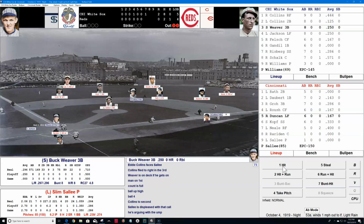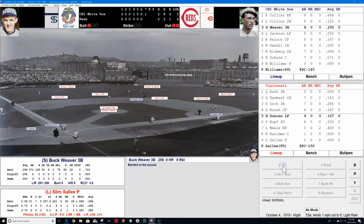Buck Weaver, the batter, 0 for 3. Runners at first and second, 2 outs here, top of the 7th. The White Sox already have a run in. There's the pitch to Weaver. Raritan's going to talk to Sally. Goes back, and now the pitch.